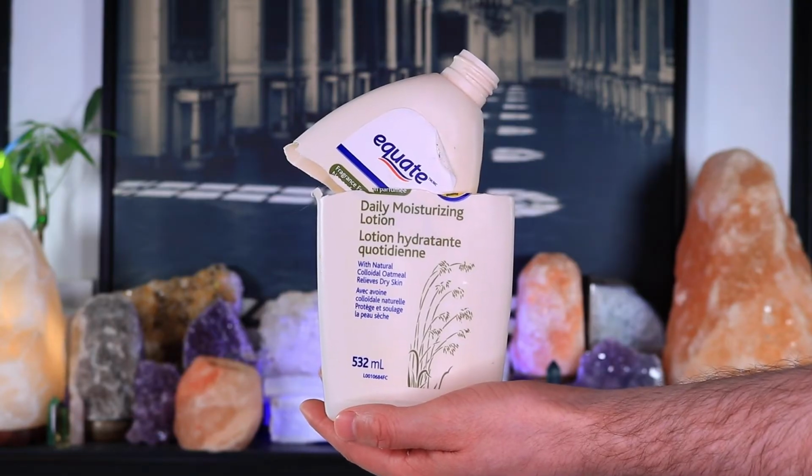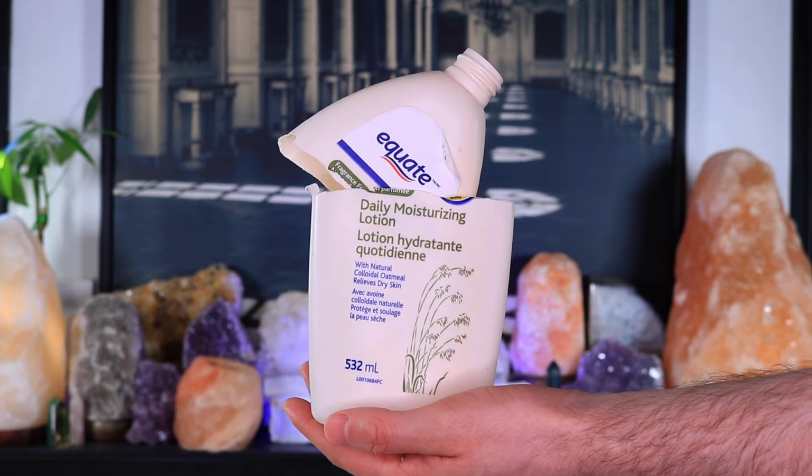Now, continuing our discussion on body moisturizers, at the complete opposite spectrum as far as affordability goes, and unfragranced, which is normally what I go for, this is the Equate fragrance-free daily moisturizing lotion. As my base lotion, normally I use Aveeno, or, if you guys have followed some of my skincare shopping videos, the Equate brand, or the Walmart brand, is actually the same thing as Aveeno. The skincare products are literally identical, and this one is a little bit cheaper.